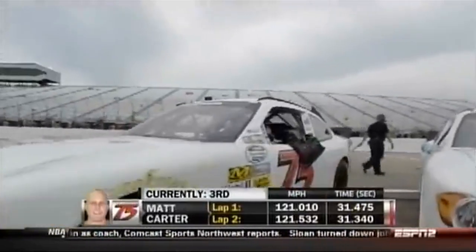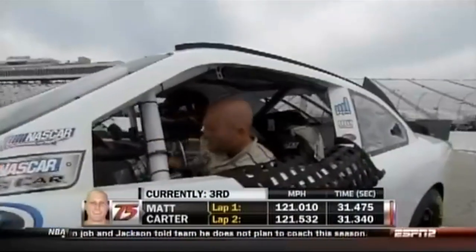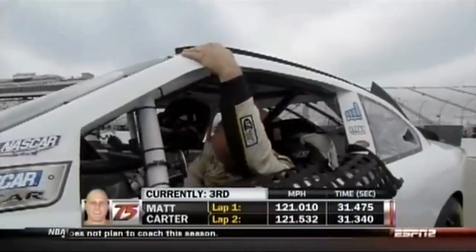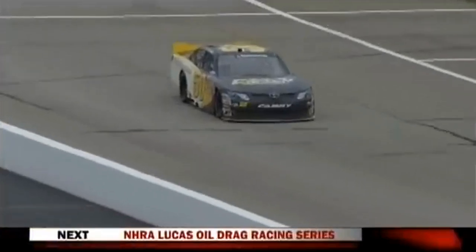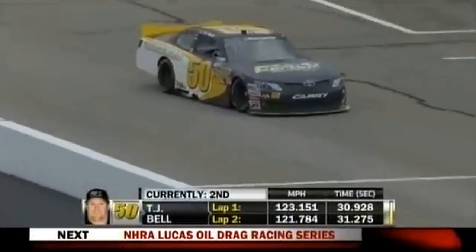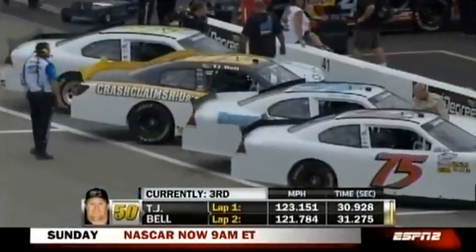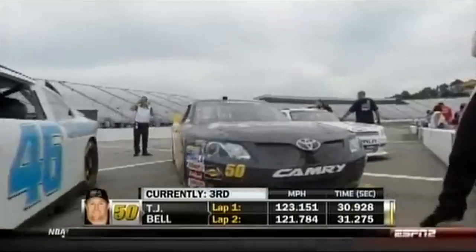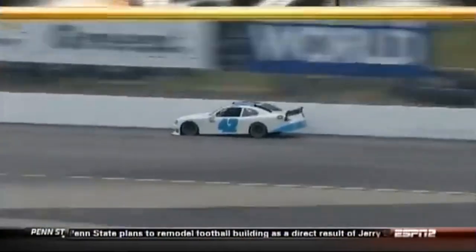Quick moving NASCAR Nationwide Series qualifying session at New Hampshire. Matt Carter just ran his 2 laps on the clock during the break, third fastest out of 5 for the moment. As Matt unbuckles himself, T.J. Bell, rolling back onto the pit lane, also has just finished his qualifying laps, 3rd out of 6 for T.J. Bell. And on the track now, just taking over the top spot in the session for the moment, Josh Wise in the 42 car.